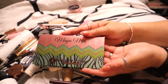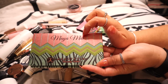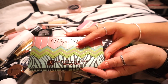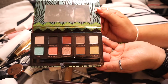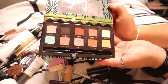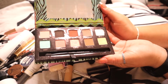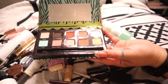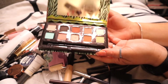Another Anastasia one from Maya Mia. I really loved her videos. I thought she was so cool, and I'm sad that she doesn't post anymore. When she came out with this, I immediately bought it. I thought it was such a gorgeous palette. That pop of blue was just beautiful. I did enjoy this palette actually, and it looks like I haven't even touched it. But then again, I'm very light-handed with my shadows. But it's just time for me to say bye. They're just too old.